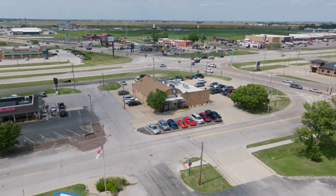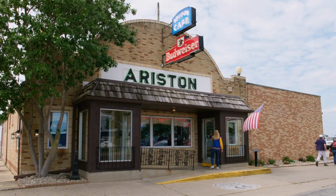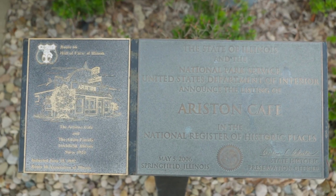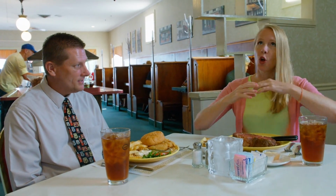Just 30 minutes south of Doc's in Litchfield, William Law took over Ariston Cafe and kept the same menu and nostalgic vibe at this landmark restaurant dating back to 1924. Will, this is the oldest operating restaurant here along Route 66? Yes. On the whole Route 66? The whole route from Chicago to Santa Monica, California.